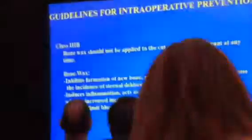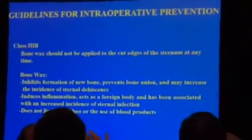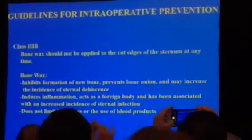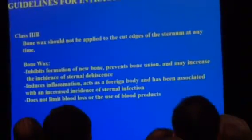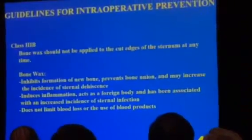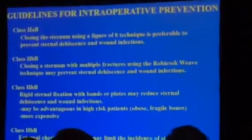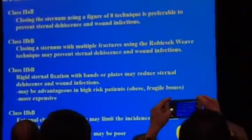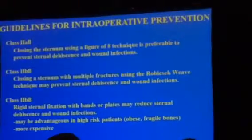We feel that bone wax should not be used at all for any sternal procedures. It inhibits formation of new bone, prevents bony union, may actually increase the incidence of sternal dehiscence and sternal infections, and it has not really been shown to limit blood loss or the use of blood products. In addition, we feel that using a figure-of-8 configuration is better to prevent sternal dehiscence and wound infections. In my practice, I use cables, but wires are also good.